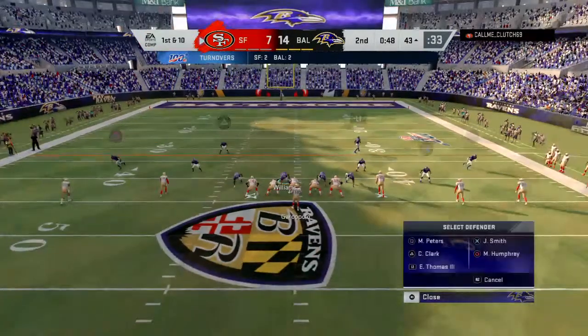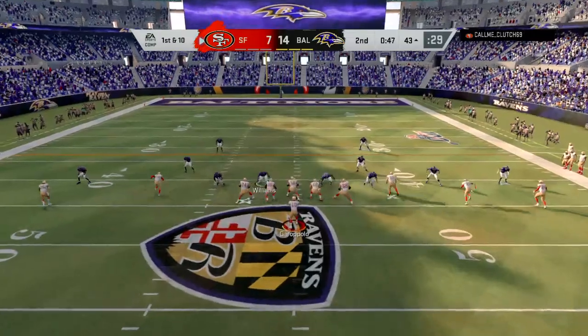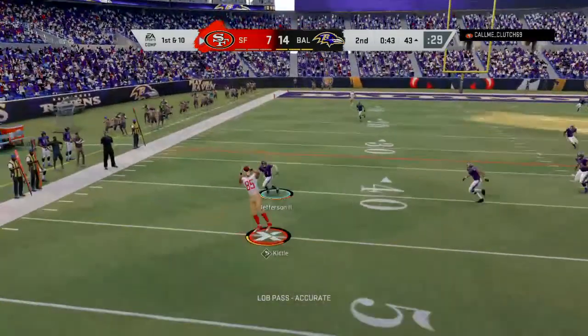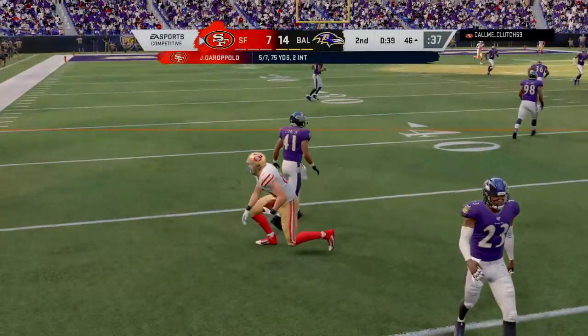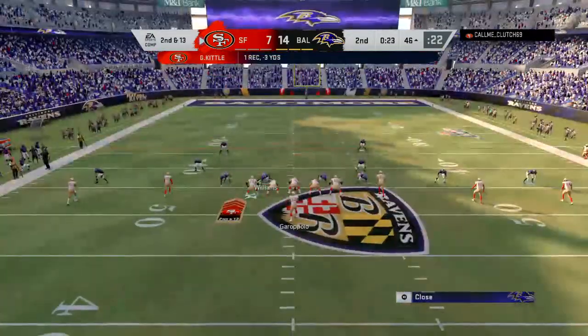Here we go. So after the INT, it's Garoppolo. This one into the hands of Kittle, the tight end. And this one goes nowhere. Losing yardage on the play back at the 46.